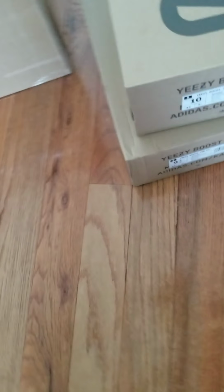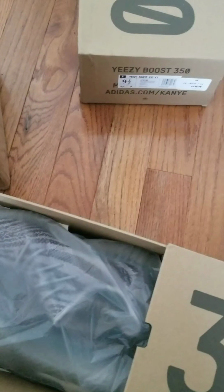What's up, what's up? I just got my package in from Fire Kicks. I already know, within 5 days it showed up. I got the Yeezy Boost 350. Shit's lit. I got a 9.5 and a 10. Alright, I'm gonna open it up and show you how it is.